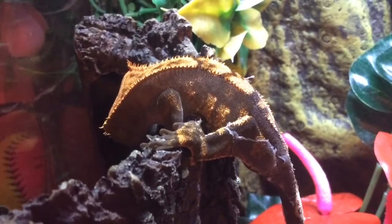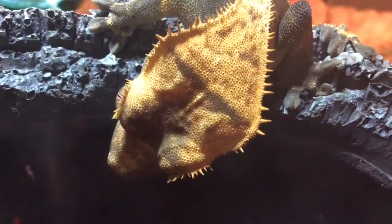For the second reason why I think geckos may drop their tails is due to stress. And obviously I said stress when handling, but I'm talking about stress in the habitat. Crested geckos are very secretive by nature. They like to take things slow and steady and work their way around their habitat. So providing a lot of foliage in the tank, plenty of places to hide, that really allows the gecko to feel safe and secure as it's moving around the environment.